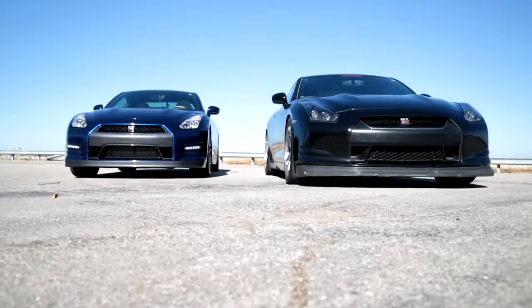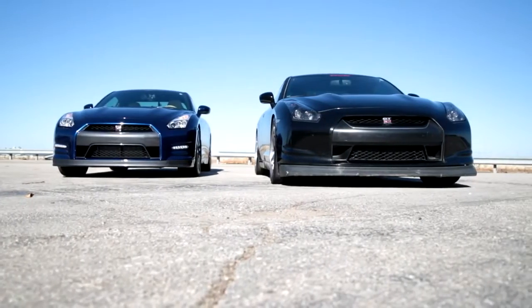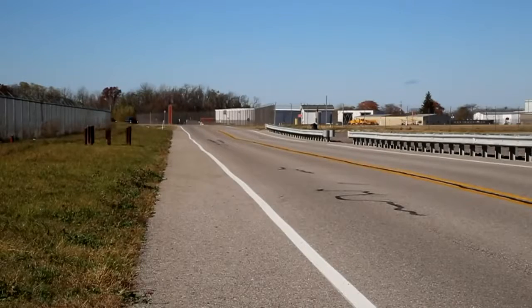Handling-wise, the GTR is not a light car. At nearly 4,000 pounds, Godzilla has had a little too much sushi throughout the years. Yet, through the magic of computers, the Nissan GTR still manages to defy the laws of physics. Back in 2009, this car set a lap record of 7 minutes and 26 seconds around the Nürburgring, which was as fast as a Carrera GT or a Pagani Zonda F.